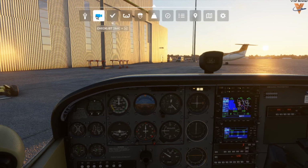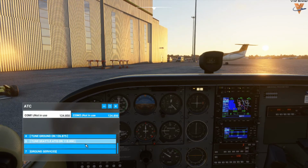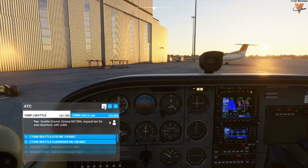So let's go ahead and get our, typically we call up clearance to get a clearance out of the Class Bravo. They do not simulate that yet on Microsoft Flight Simulator. As you can see, you can only get IFR clearance out of here. So we'll contact ground. We're going to be departing VFR to the east. So let's give them a call.